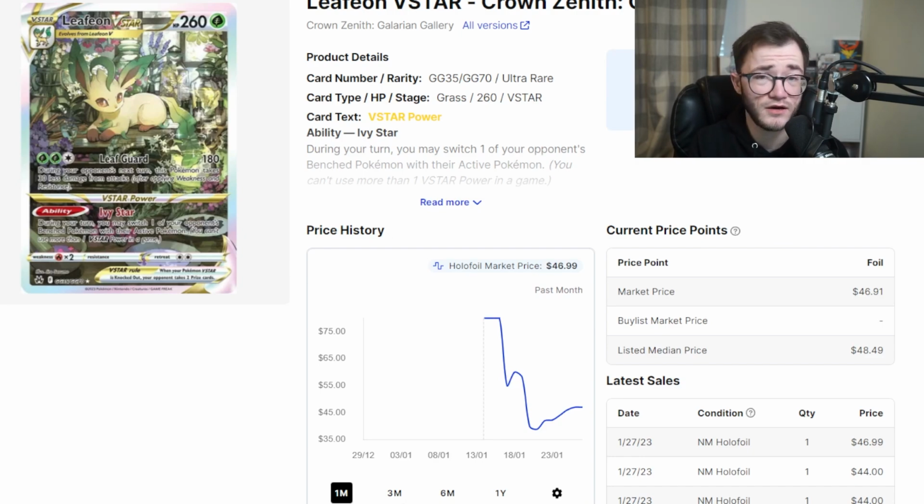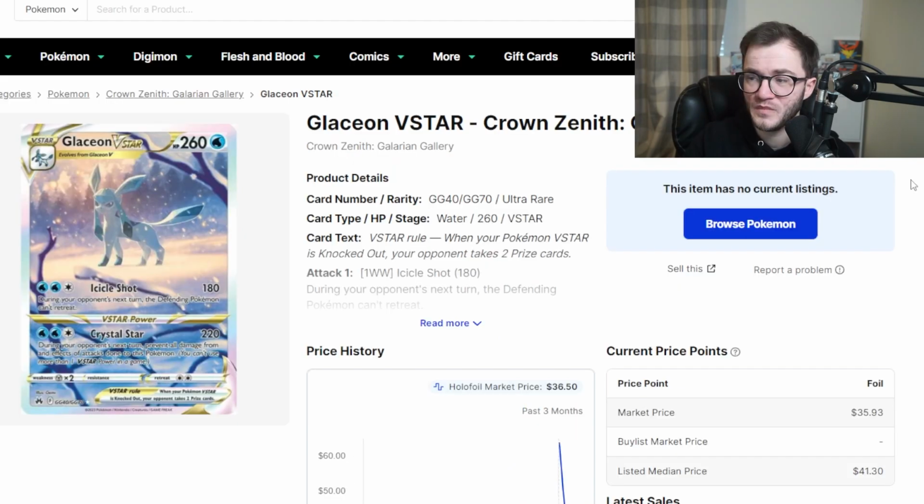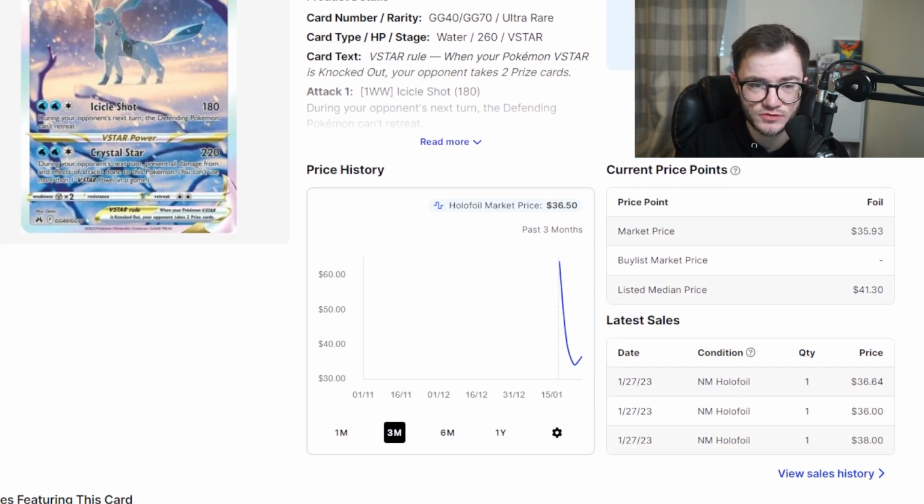Now again, any card above $40 is pretty strong going, especially for a new set, and especially a card that's bouncing back after the release. We don't normally see that, and it's great to see cards do that. Now this isn't exactly easy to pull by any means, but it is a gorgeous card and it's holding its own. Then we have the Glaceon V-Star, similar to the Leafeon.